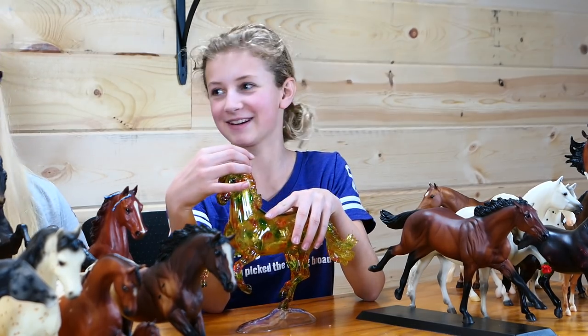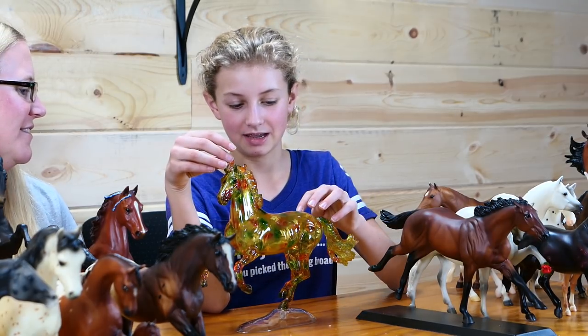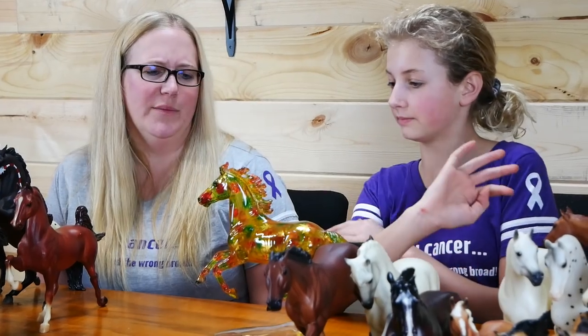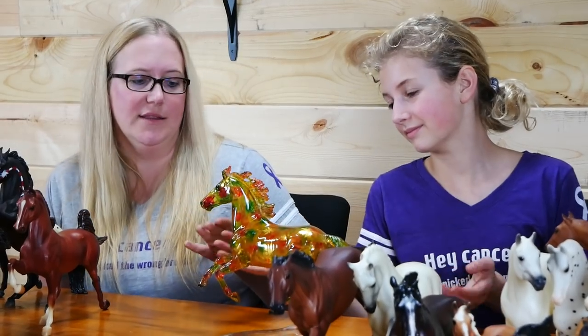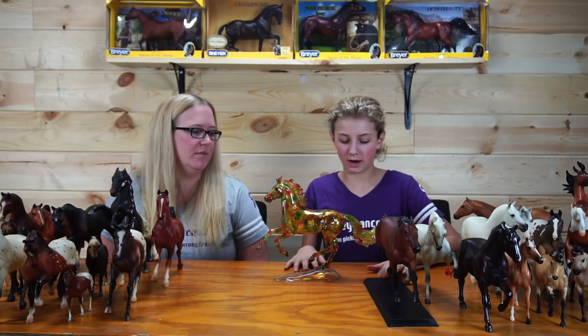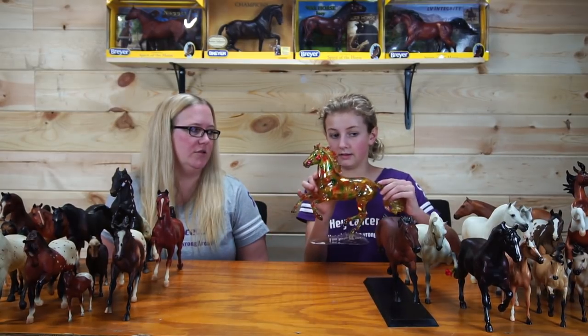So this is Sugar Maple, and he is a really pretty horse, and this is not actually what he looks like in real life. It's like a limited edition series about maple syrup, and that's why Danny got this one, because we make maple syrup. And I only have two Breyers that are on stands, which is American Pharoah and Sugar Maple.